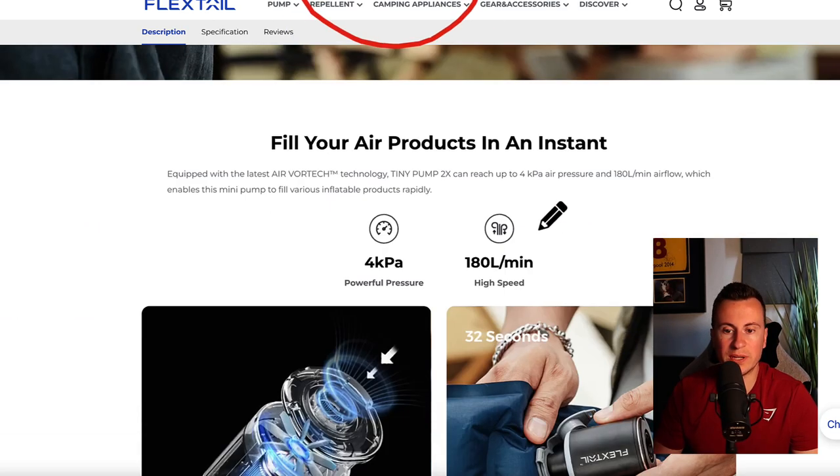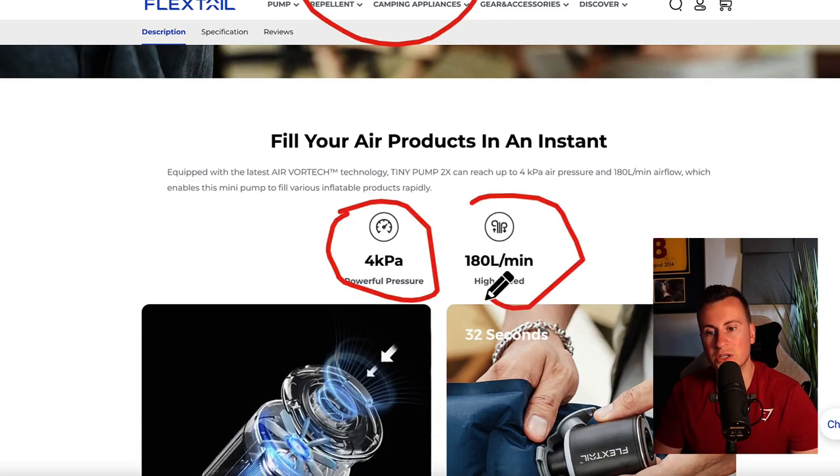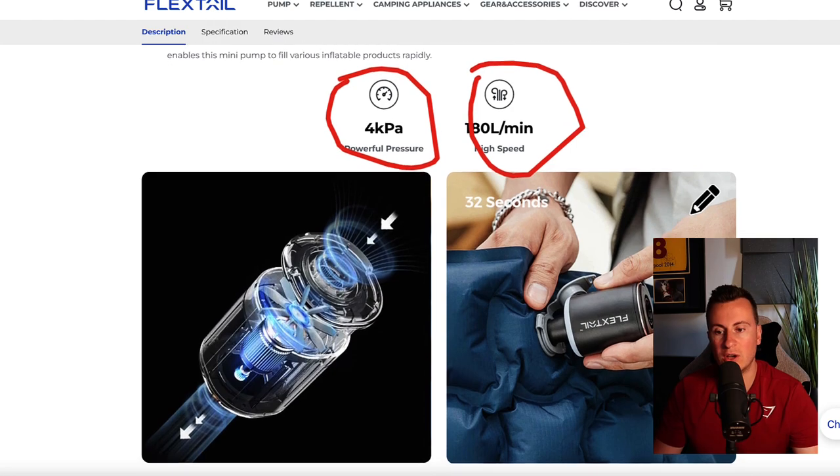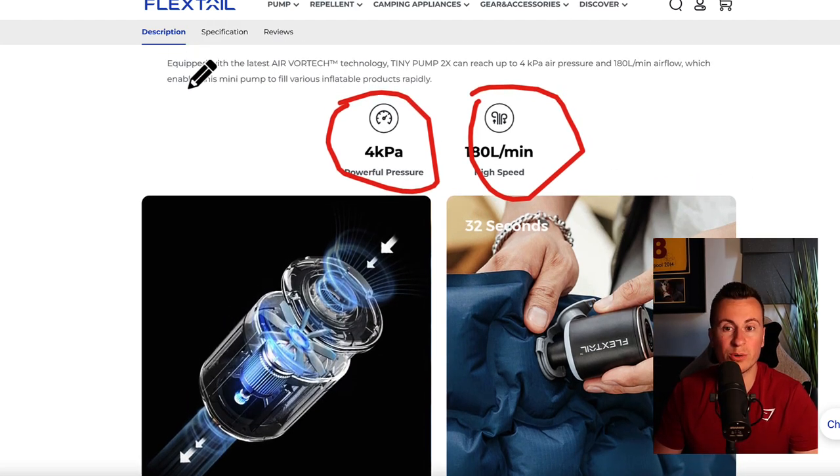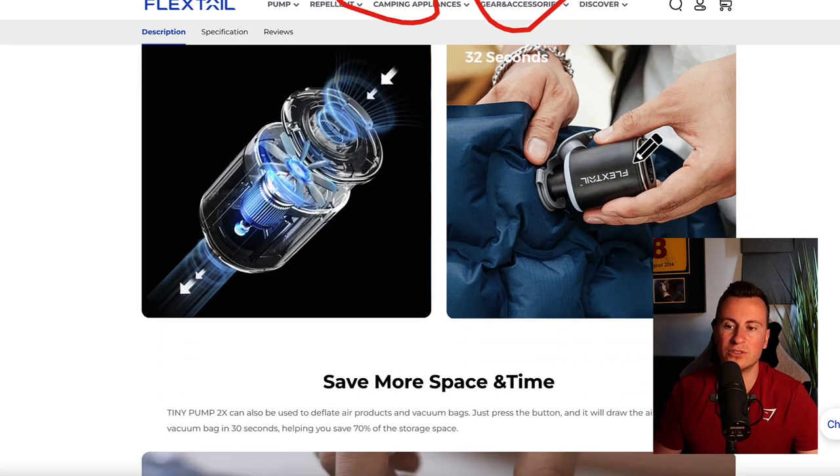Back to the website then, just to go down, we can see lots of nice custom icons. They do a really good job of putting across the information to the consumer without simply just putting it in a boring paragraph that nobody wants to read. They just do a really nice, visually pleasing way of demonstrating the information.